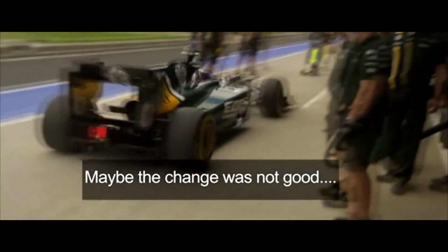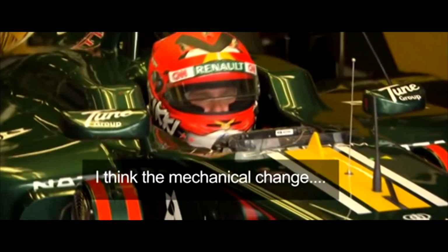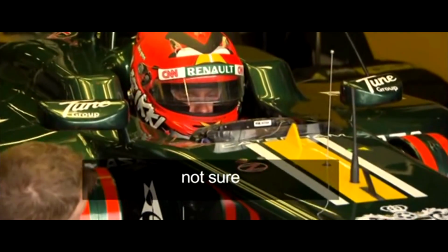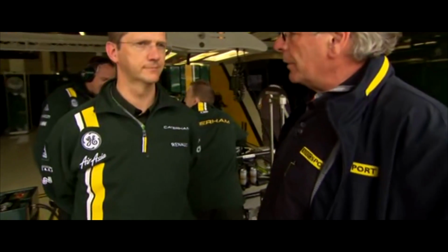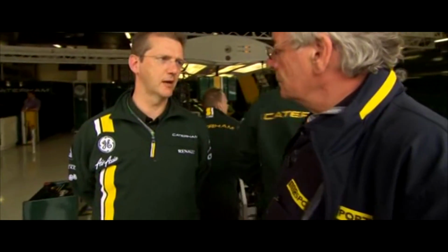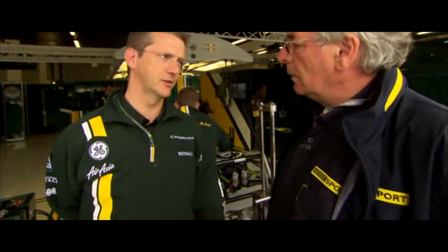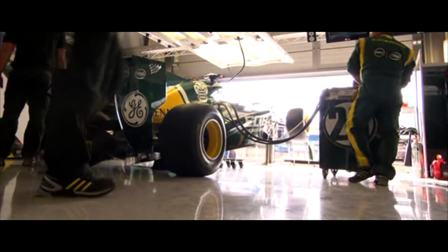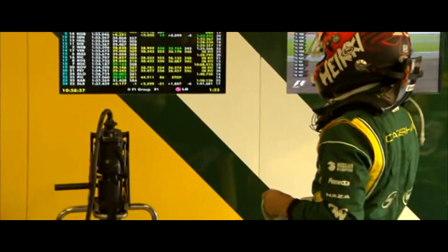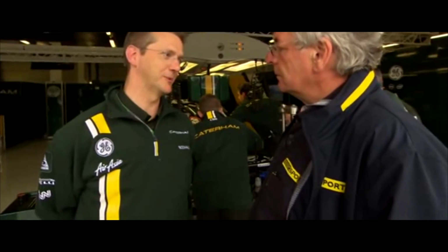Maybe the change was not good. Some snap over there in the middle of some corners. I think the mechanical change, not sure. First run on the drive, what did the drivers think? To be honest, a very green track to start with, and just chasing dry setup, not having run the package in the dry before. So improved during the session, but still more work to do. To be honest, the back of the car's working really well. We just need to get the front dialed in to compensate.